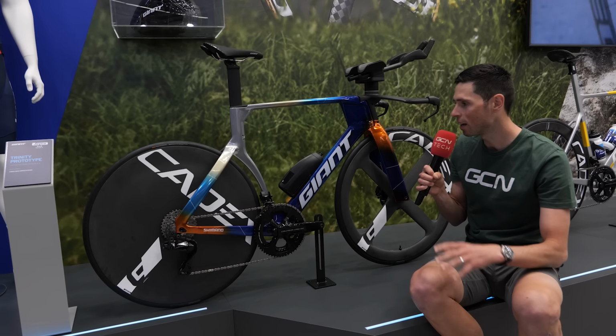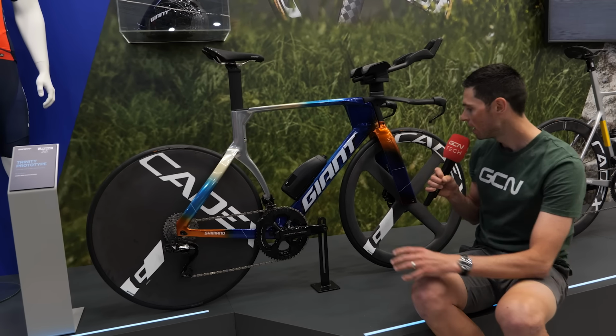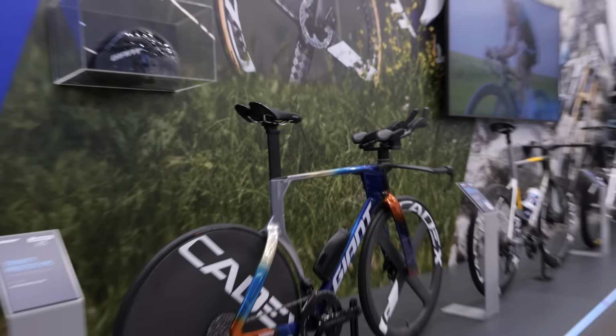One thing that they could tell me about this is that it's been designed from the ground up, like everyone says, but with a disc brake platform in mind, because a lot of time trial bikes are really rim brake bikes that have been modified to have the disc brakes incorporated in them. And here they've really thought about how they can incorporate disc brakes into the design to maximize airflow and aerodynamics as much as possible.